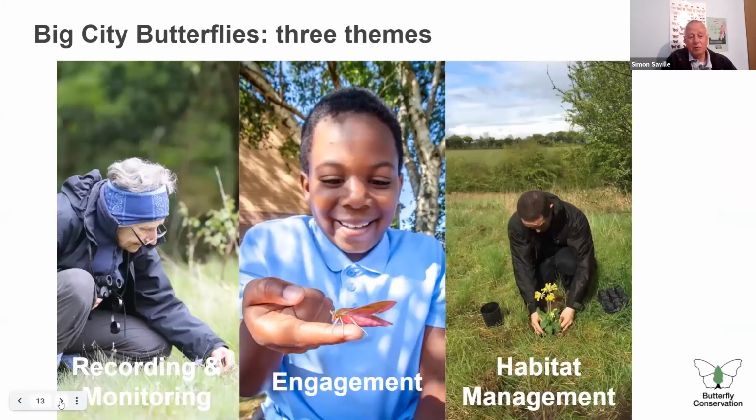The 3 themes: recording and monitoring, engagement, and habitat management. And engagement is in the middle because this is the biggest focus for us in this project, because we really want to get new audiences engaged with wildlife, and butterflies and moths have proved to be a very effective way to do that. You can see how much kids like this young person really enjoy the elephant hawk moth on their finger. And it opens the world of wildlife to them in a way they wouldn't have seen before. And that's something we can do, and you'll see in school visits and so on.